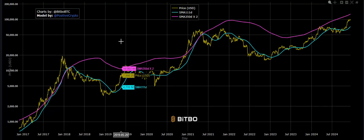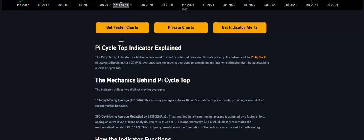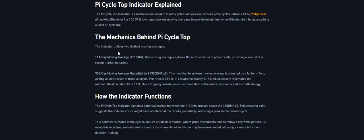And just to give you a little more information on this indicator for those who are still around here, the pi cycle top indicator is a technical tool used to identify potential peaks in Bitcoin's price cycles. Introduced by Philip Swift, Look Into Bitcoin, in April 2019. It leverages two key moving averages to provide insight into when Bitcoin might be approaching a local top or a cycle top. The indicator utilizes two distinct moving averages.